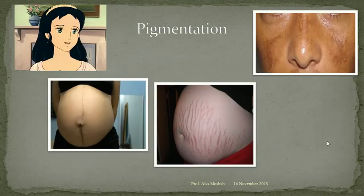This is a picture of chloasma of pregnancy, pigmentation in the butterfly area and around the mouth. This is stria gravidarum rubra, reddish in color, present in the abdomen, inner side of the thigh and the buttocks. This is the linea nigra, hyperpigmentation in the midline and around the umbilicus. Linea nigra.